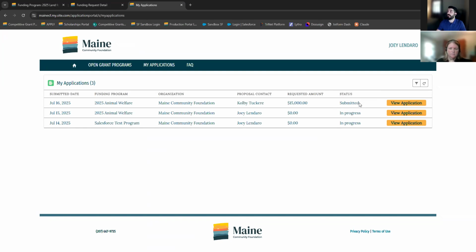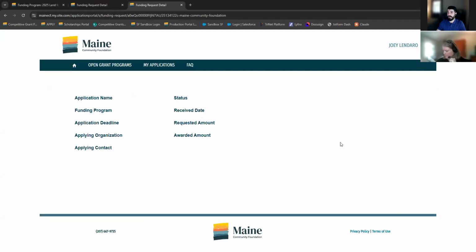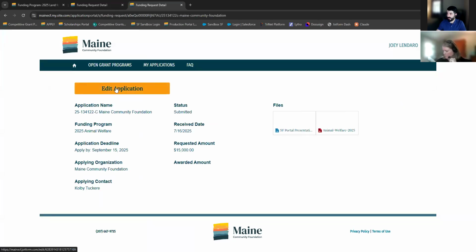One of the major changes from the previous system, you can actually edit submitted applications up until the deadline. If you're looking at it and you see an error, you can still go in and press view application and then edit application and make any changes that you need, whether or not that's a budget number or adding an attachment that you weren't sure you needed and then came back to. So that's definitely a nice change from before where you had to reach out to me. That was my job in the past.